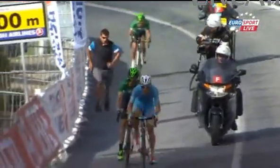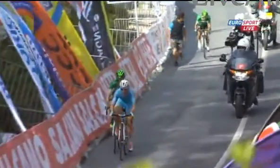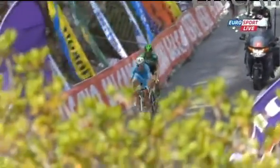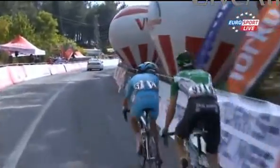Lopez has a look over his shoulder for Astana with 200 metres to go. This could be cruel, Brian. Very cruel indeed. Yeah, an excellent performance by Caja Rural. Can he pull off the stage? They're going to have two riders in the top three. Lopez is still leading. They're going to leave it late, but I think Bilbao may have the legs on Lopez.